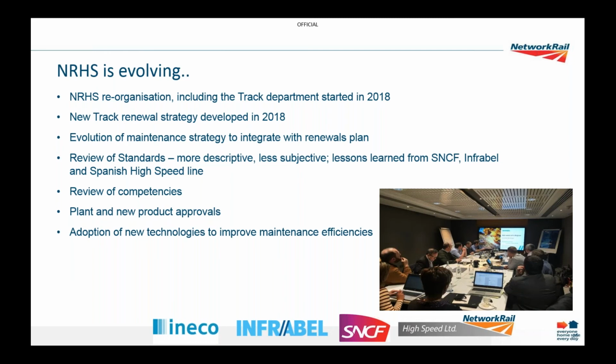We also reviewed competencies. We sent a lot of the team for training at Network Rail, because they're used to good condition infrastructure, but the infrastructure is aging now, so we need to be able to pick up precursors before it fails. We are still doing a lot of plant and new product approvals, because before that we couldn't do, for example, C21 grinding, which was not approved, so we couldn't do emergency grinding, etc.